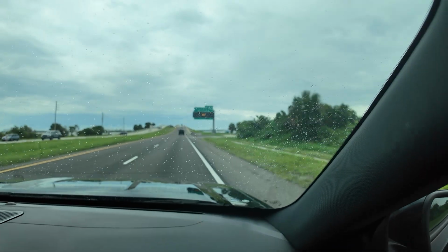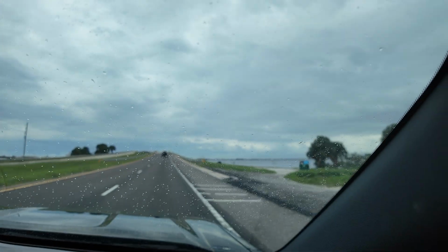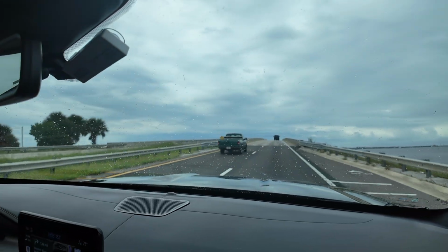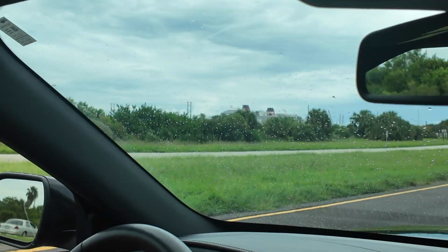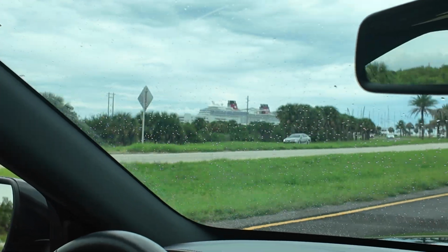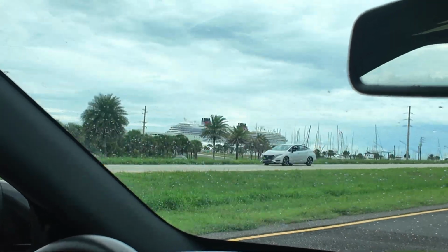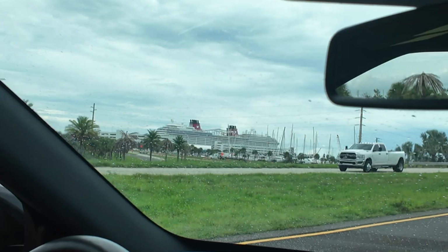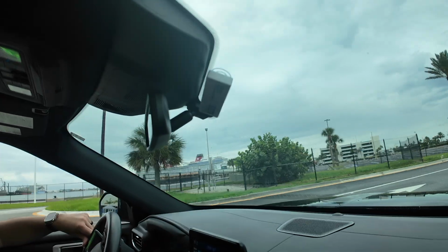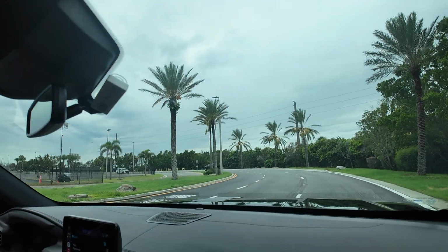All right, what does our sign say? Wish. Disney Wish. Well, it just says Wish, but do we see it? Not yet. All right, we see the top of it right there. There she is, our ship for the next 3 days. Woo. We are getting closer. There she is in all her glory, guys. Woo woo. I wish we were on the ship right now.